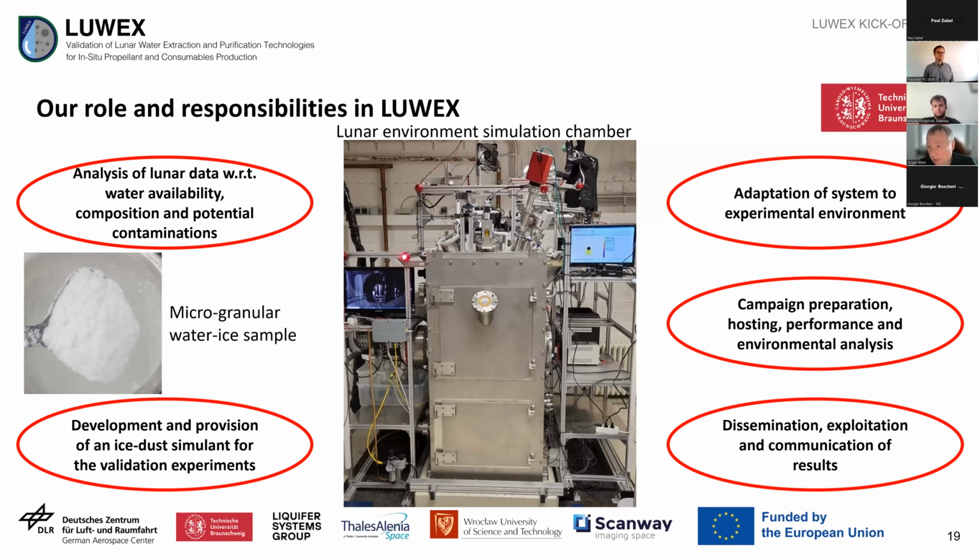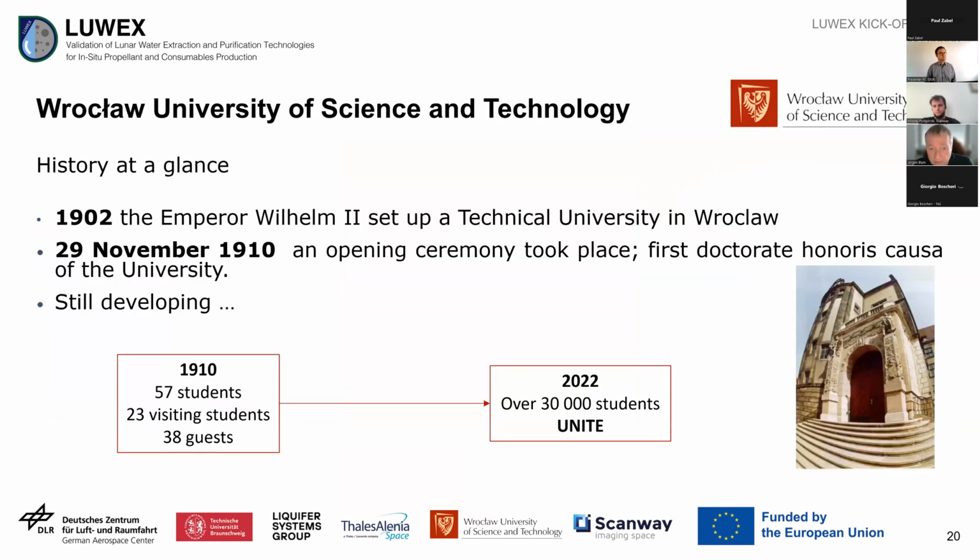We will prepare, host, perform, and analyze the campaigns that we will drive for LUWEX in our thermal vacuum chamber. And of course, we will also be co-responsible for any exploitation, scientific, engineering, whatsoever results of the experiments. And I think that was my last slide.